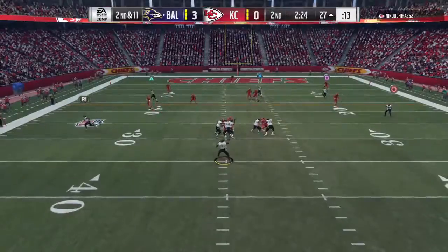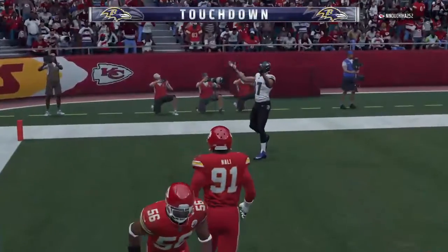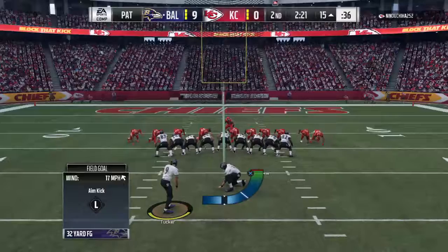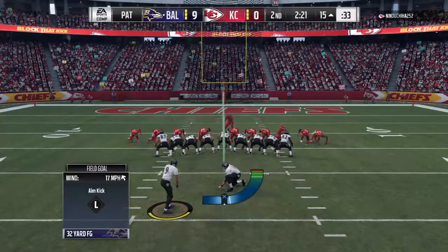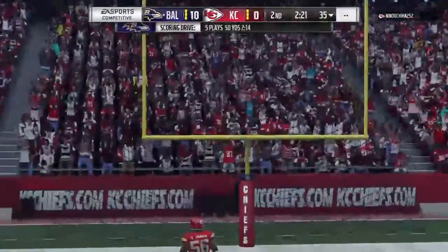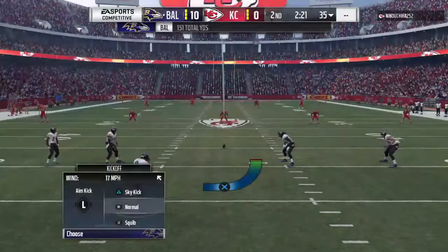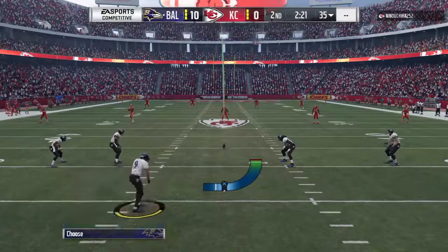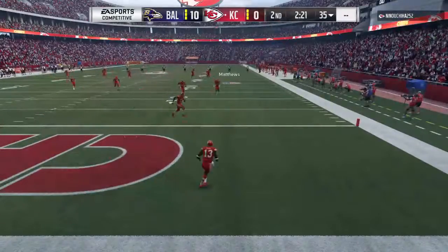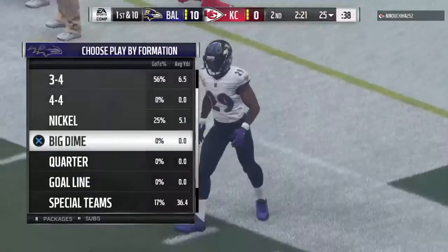Second down, Flacco now. And this is caught at the 8. And he is into the end zone for a Baltimore touchdown. Max Williams, 27 yards, and the Ravens will extend their lead. It's up and good, and that'll increase their lead to 10-zip. Here's Tucker now out to kick this one away. And that'll carry over the back line of the end zone for a touchback.